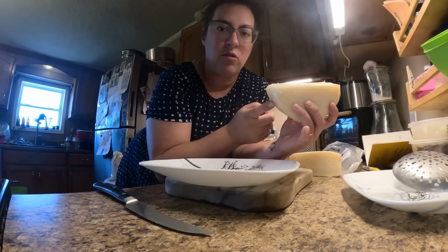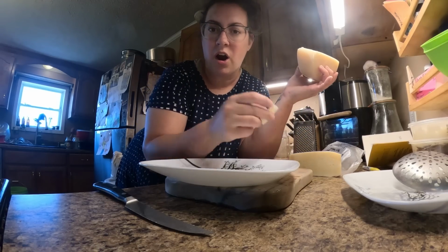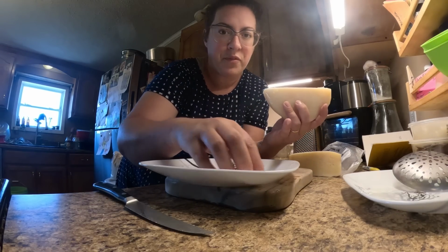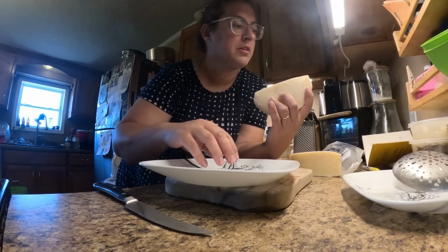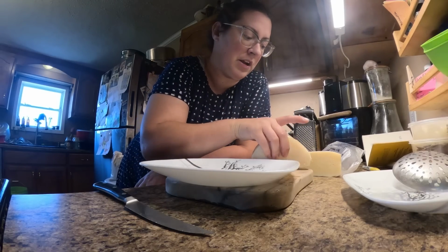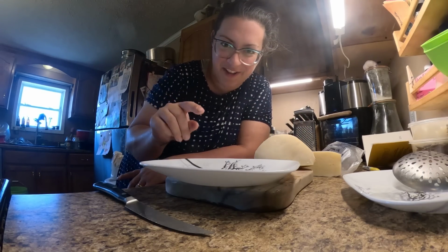I know that when you buy big wheels of Parmesan, usually the rind is a lot harder, and these are the kinds of things that you melt into soups. And so I'm gonna call this a success. I think I'll be doing more of this coming spring, possibly over the winter. It's really good right now, and the flavor is gonna develop as it sits. So I'm gonna wrap this back up and stick it back in the cheese cave.